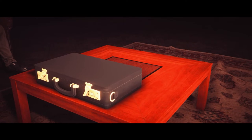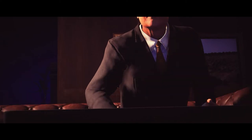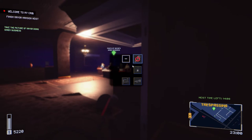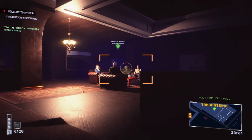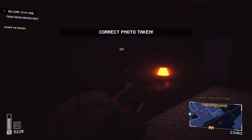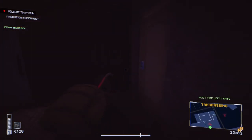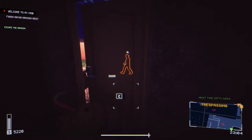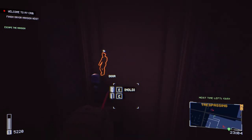Please don't tell me you're going to test me as to how well I can use the controls, because I've forgotten all the controls right now. Did you take the photo? I assume you did. No, you didn't. Okay, fine. Correct photo taken. Good enough for me. Escape the Manchiones. Keep that shut. So we just want to go back round the way we came in.